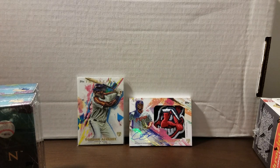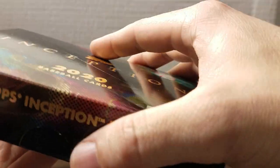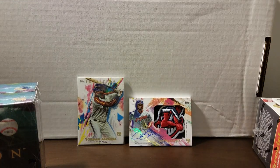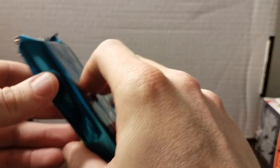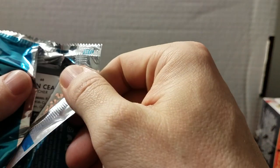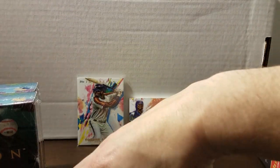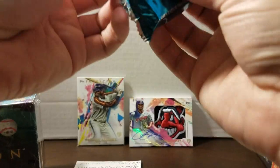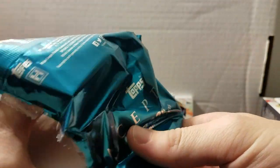Wow. Oh my goodness. The second one is not as chunky, obviously. Wow, that was cool. First pack mojo. I don't really know anything about him. Oh, here we go. What am I doing? All right, so let's get some name players here. Let's get some good stuff. That was a pretty cool start.